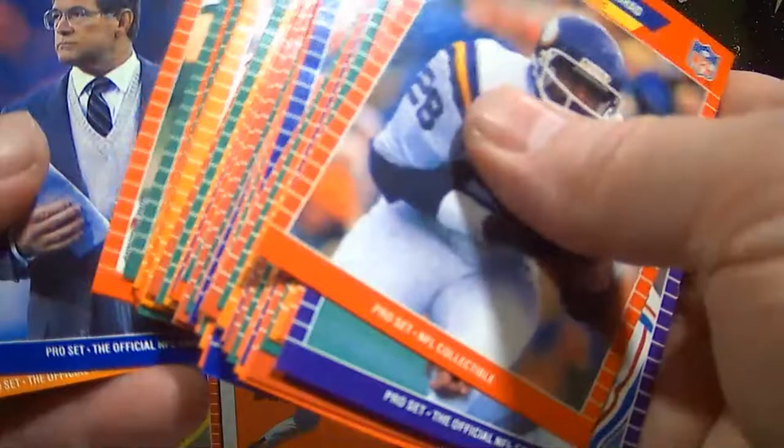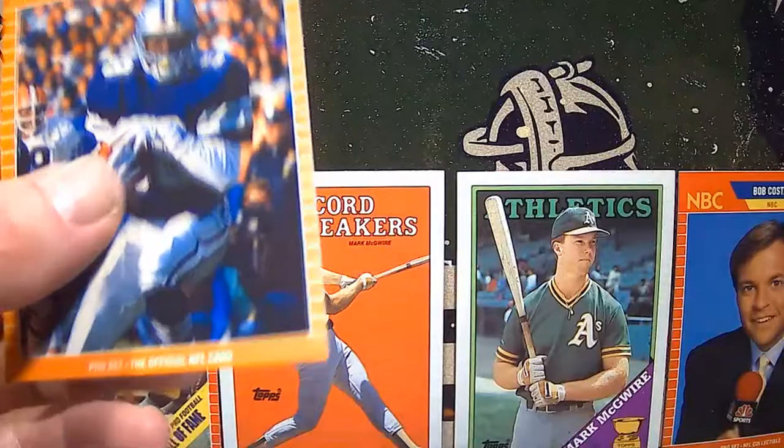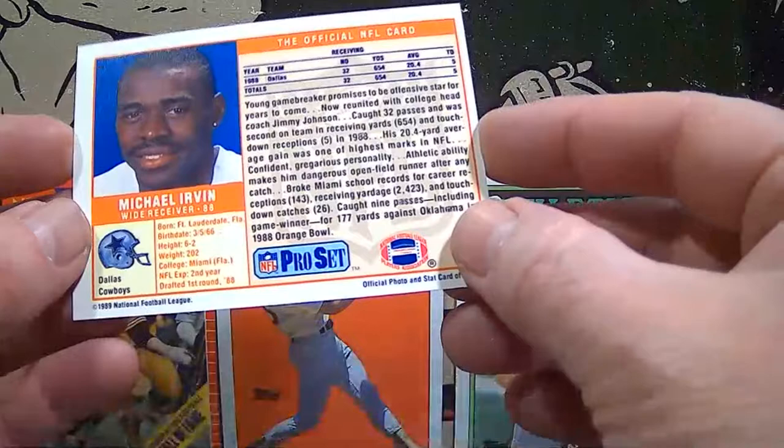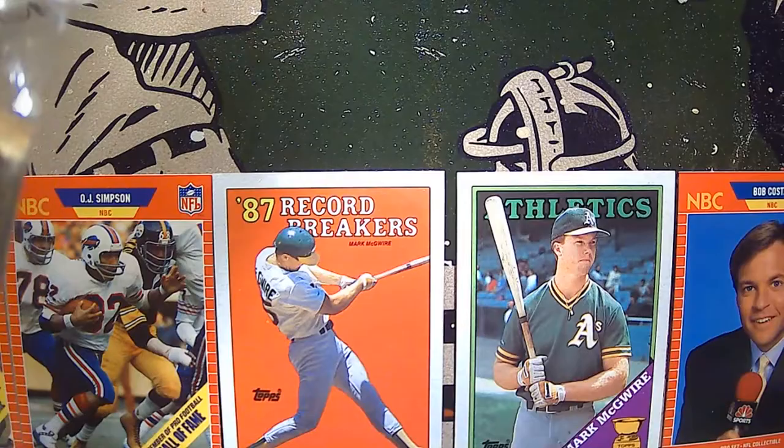There's Walker. Vaughn Johnson. Yeah, it seems like he would have been nearer the top of the stack. There he is, Michael Irvin. Irvin is a Hall of Famer. Yeah, there he is. Michael Irvin. Yep. Definitely in the Hall of Fame. All right. Let's tear into this for Wayne Finnicum. Oh, you're welcome, Jeremy.